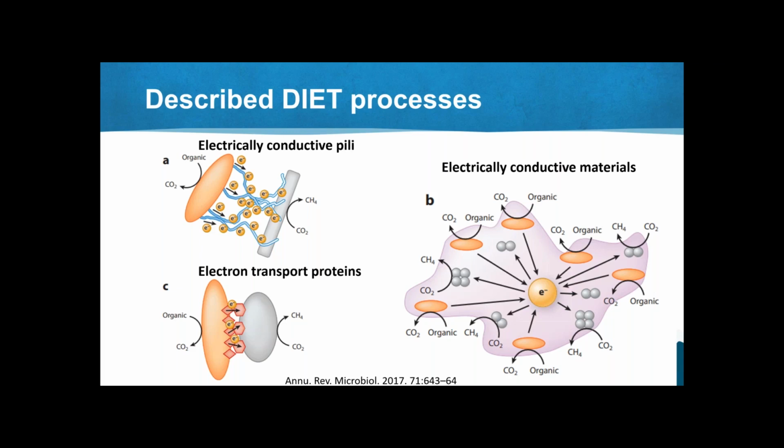So if you look up in the upper right, you can do this by conductive pili. You can think of pili like flagella. You've seen microbes under a microscope and something's flopping around. You can think of them like that. They're kind of modified flagella in which they can attach to a conductive surface, or they can attach to another microbe and transfer electrons. If you look down below that picture, there are electron transporting proteins. And these proteins would allow the transfer of electrons directly. Or of course, and I'm going to stumble upon this based on the fact that our products are activated carbon based, is the picture on your right, which is the electrically conductive material.